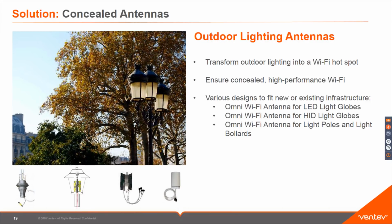Typically, when you deploy a solution like this, your access point is either going to be buried, it's going to fit inside the pedestal or base of the lighting system if there's room, or it's going to be in a NEMA box, in a bush somewhere, or a tree or shrubbery next to the antenna, which is going to be installed into the light pole. So these are different ways we've seen end users, network engineers, and VARs install these solutions.